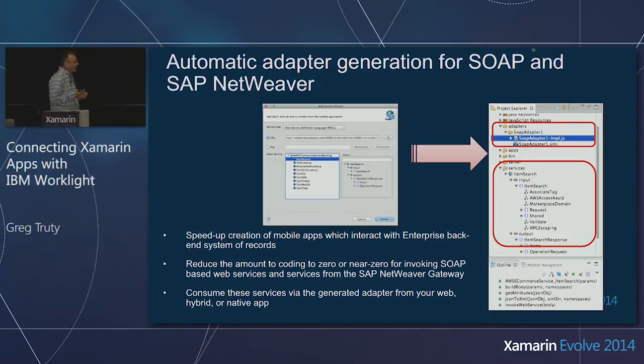We actually have capabilities to do adapter generation for SOAP and SAP requests. A lot of this is driven by trying to integrate into a set of existing enterprise services that exist today within the enterprise, and these are the two most specific types of enterprise integrations that we allow you to do within Worklight today. But the whole purpose of the wizards, and these wizards are part of our Worklight Studio, is to walk you through to make it as easy as possible for a developer to get the metadata set up in order to invoke it on the server side.